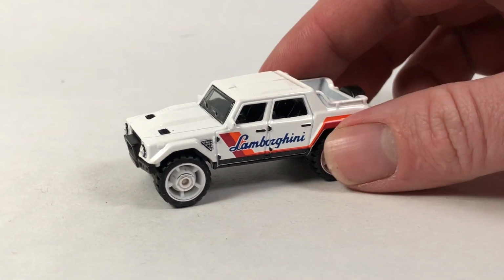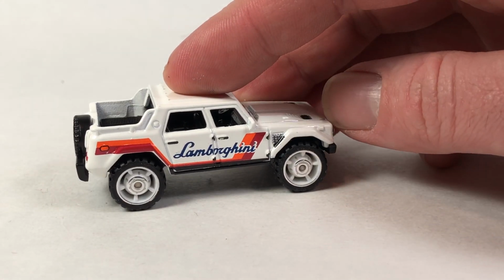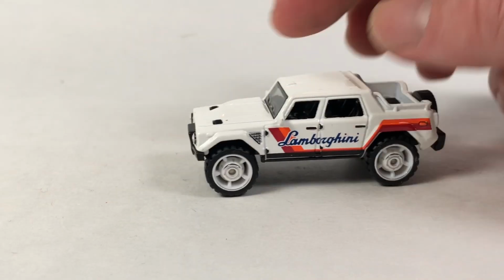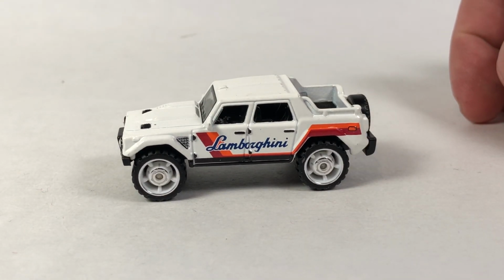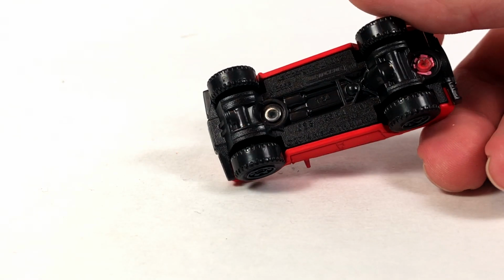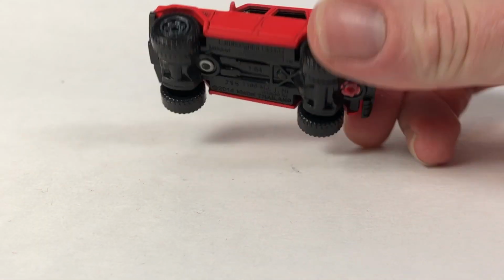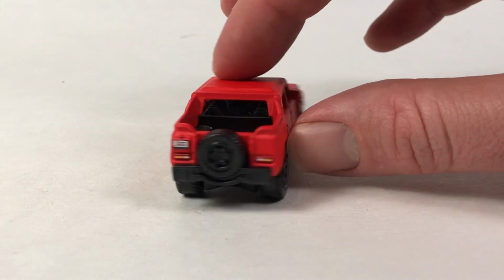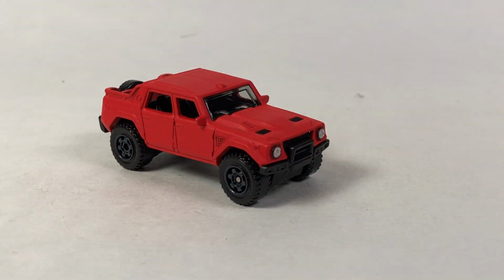All right, and then lastly, we got two more cars, and they're both the LM002s. There's this one here, which was from like a Best of World set, I think it was. I do have this one somewhere in my collection. And then they have this one here, which was in, I believe, the main line. Let's see here. Which is that one right there. So pretty cool. So there is your first addendum episode to Matchbox Monday.